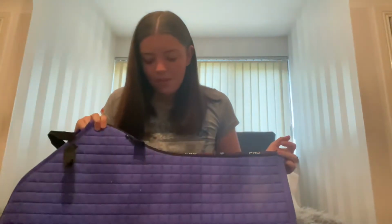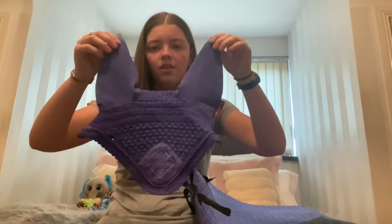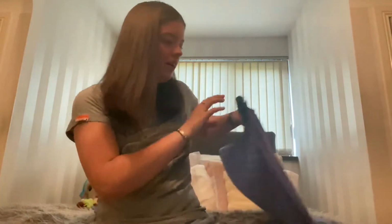If anyone's seen my fail videos, there's a video of me on a little pony, and I don't know how I sat on. It was like a brush fence and I just flew up in the air. But anyway, he has this on. I don't think I've actually worn it since I rode him, but I love this colour. It is so lovely. And of course I've got the matching ear bonnet, because obviously. So that's my Blueberry.